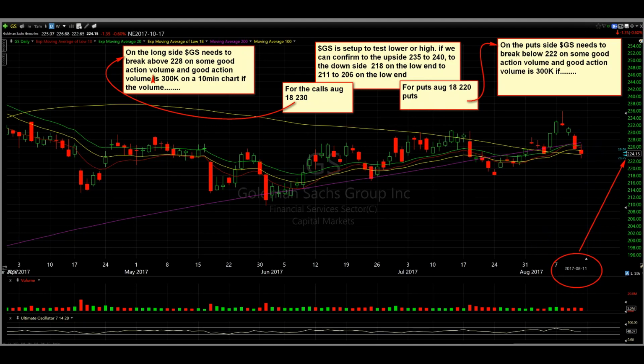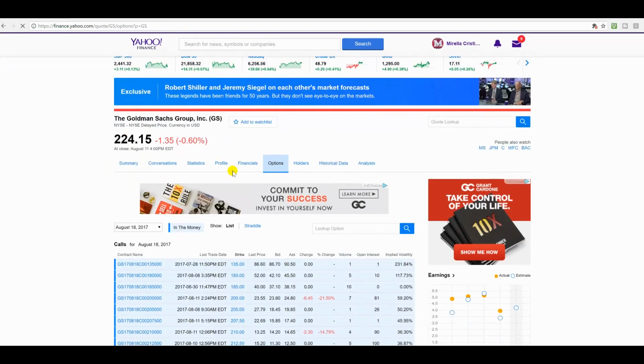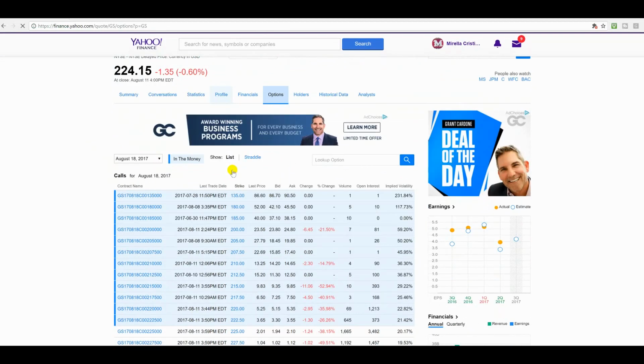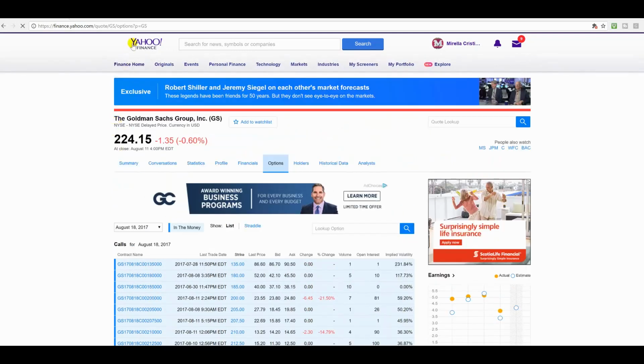So let's go take a look at the options now, people. All right, people, here we are at Yahoo Finance. Goldman Sachs closed down 1.35 to 224.15, even after falling all of last week from that glorious upward move. So there is definitely a problem in the market. Even Apple, the way it fell, puts it in a chop zone at the moment, and it could go lower. I'll make some updates on that when we see more information. Goldman Sachs is going to be a key. If it confirms lower, that's not good for the market, in my opinion. So this is why we have to watch this stock.